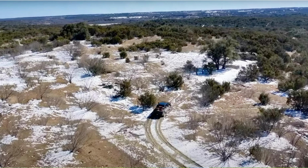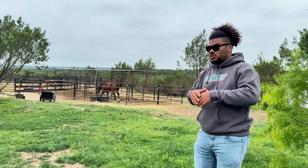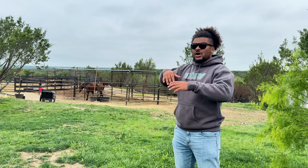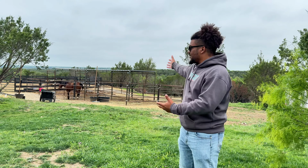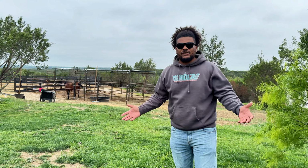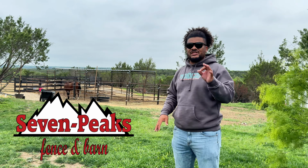We're just starting. We don't have the entire layout. So it's nice to have a company like Seven Peaks where I can go on there and order fencing, but if the plan and the layout changes or we get more horses or we start doing a different type of discipline, it can all morph with it. And then as things start getting solidified, the fence just stays there and it'll be there forever and it's quality. So I highly recommend going and checking out Seven Peaks Fence and Barn.